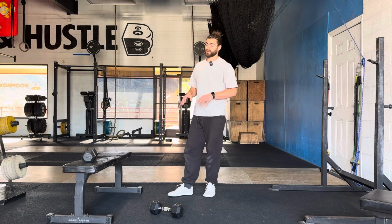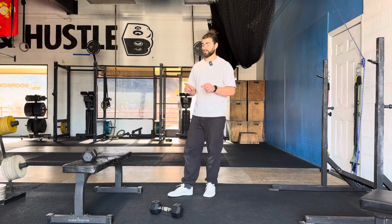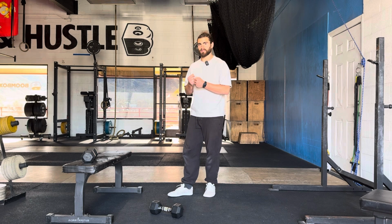Something to note with these drills, especially if you're very apprehensive in them, less is more. So just start off in a range where you could feel a little bit of stretch and then work on actively contracting the adductors as hard as you can in and out of range, and eventually the nervous system will give you a bit more range.